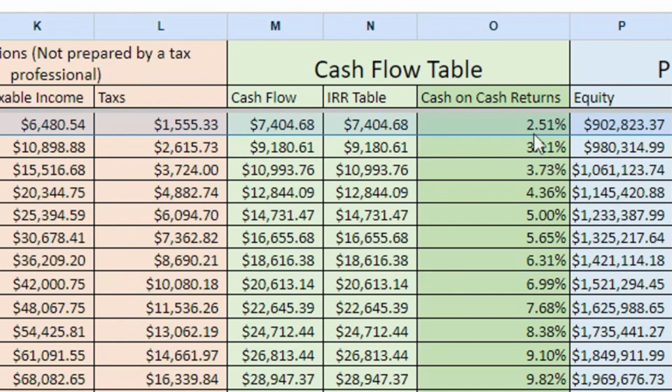Well, after 10 years, we've got 2.51%, which is very similar to our other 10-year return. And if we double this, because we own two properties, right, we're still only at 5% cash on cash return. If you remember, our other property, we're getting almost 9% return. So it's actually better for your cash flow just to hold on to a single property.